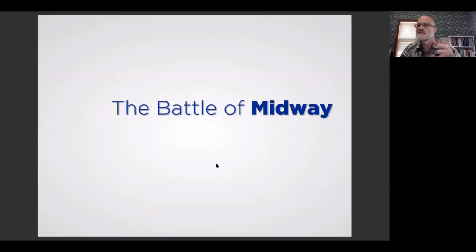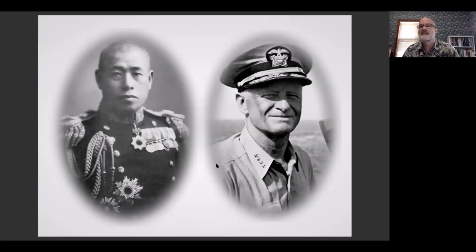It's in about the middle of May that the Americans begin picking up indications that the Japanese may be aiming an offensive at the island of Midway itself. And it really comes down to a contest between these two men, Isoroku Yamamoto, who's commander-in-chief of the Japanese Combined Fleet, and his counterpart, Chester Nimitz, commander-in-chief of the Pacific Fleet.